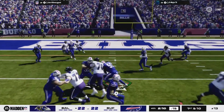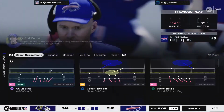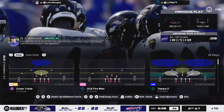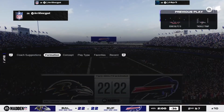Back to the ground now. It's Henry, and he'll get this one down to about the 10-yard line. It's a pickup of 3. Brings up 2nd and 7. Getting down to the good stuff. All tied with 2 minutes remaining on EA Sports.